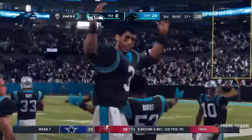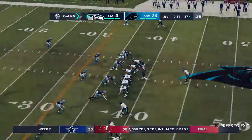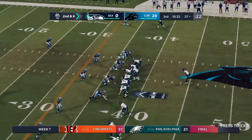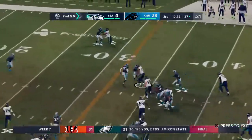2nd down. Timing is everything, and they work on this cut all the time. They work on all the timing patterns, and this time it paid off for them. Worked him to the center of the field, cut it to the outside, ball's delivered, gets both feet down for the completion. And to give this time to the tailback.